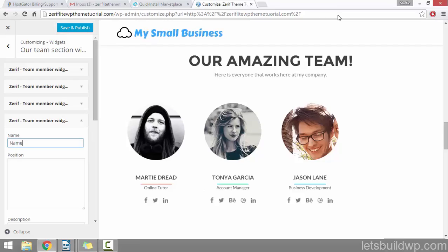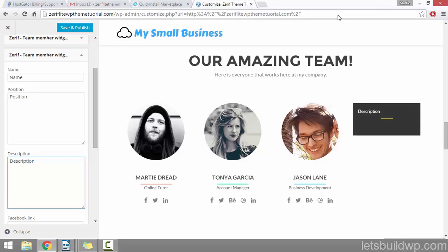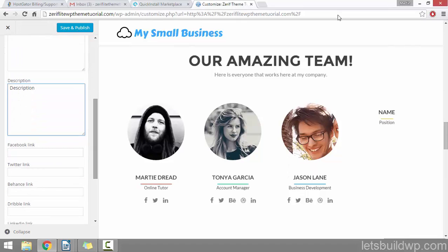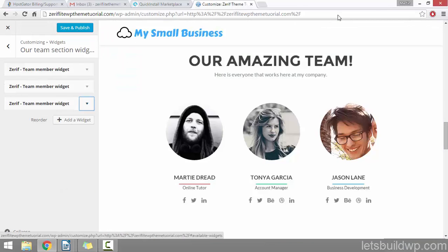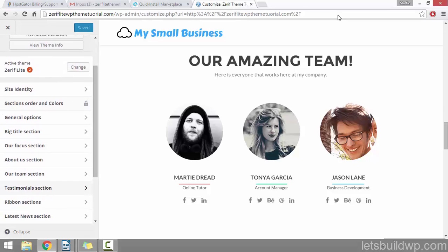Now if we add a name and a position and a description, we can see that that's appearing over here on the right hand side. If we already had 4 team widgets here on the page, it would appear underneath in the middle. I'm just going to remove this for the example, and we'll just leave the 3 that are here. Once you've updated your 3 team member widgets, just remember to click save and publish up at the top. Then we can click the back pointing arrow, then click it again. And now we're going to go on to the next section, which is our testimonials section.